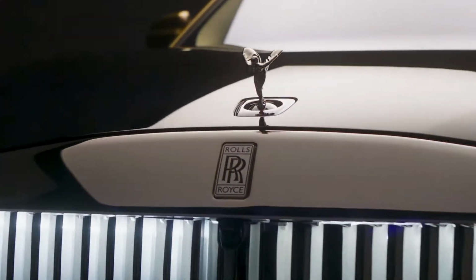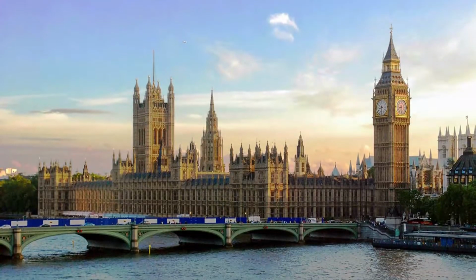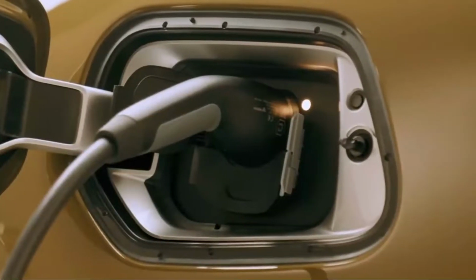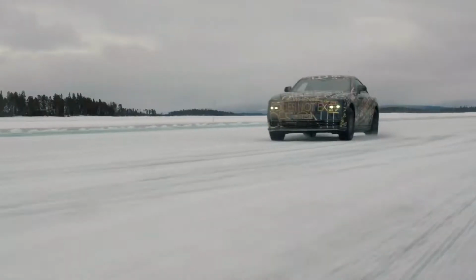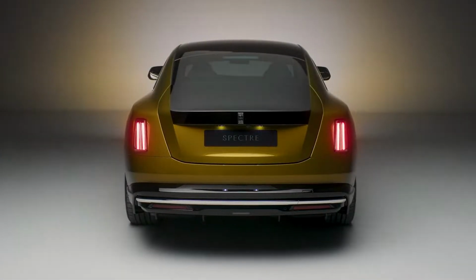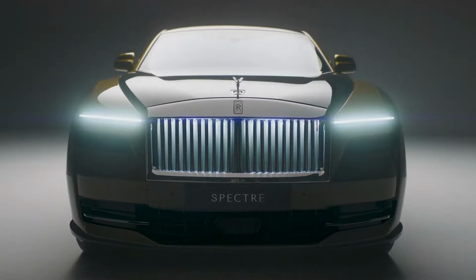A little about the company and the Spectre. The Rolls-Royce Spectre is a full-size, battery-electric luxury car produced by Rolls-Royce Motor Cars in the United Kingdom. The first vehicles will be delivered in the fourth quarter of 2023. It will be Rolls-Royce's first electric vehicle, and it will be built on the same platform as the Phantom and Cullinan. The Rolls-Royce Spectre will have a range of over 310 miles or 500 kilometers. The Spectre's design is similar to today's Rolls-Royce Wraith Coupe, complete with suicide doors. The prototypes had a drag coefficient of only 0.25, making it the most aerodynamic Rolls-Royce ever built.